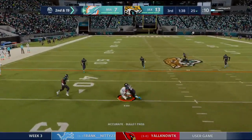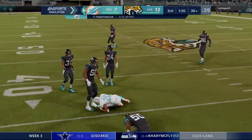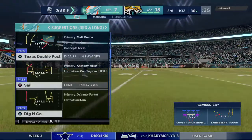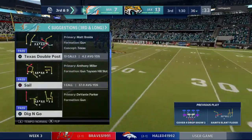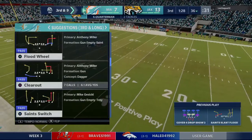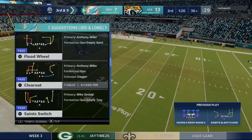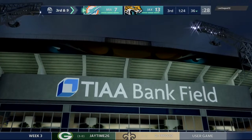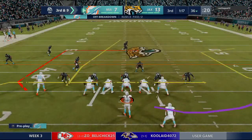Tagovailoa to throw on 2nd down here. He'll get this into the hands of Breida. They'll wind up getting 10 back as that sets him up for 3rd down. Oh, I came to my feet on that one. I thought he was getting close to breaking that one big, but in the end, give some credit to the defense, finding a way to get to him and forcing a 3rd down. Here we go.